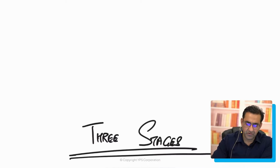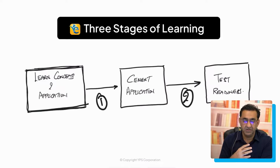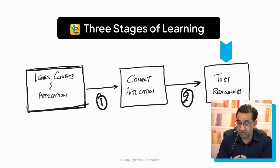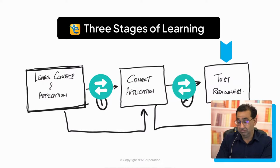Now, in principle, let's talk about the application of SuccessCompass in the context of the e-GMAT learning architecture. For those of you who are e-GMATers, you understand the 3 stages of learning: in stage 1, you learn concepts and application; in stage 2, you cement application; and in stage 3, you do test readiness. There's an extremely strong correlation between stages 1 and 2. People who do well in these stages do really well in test readiness and consequently do well on the exam.